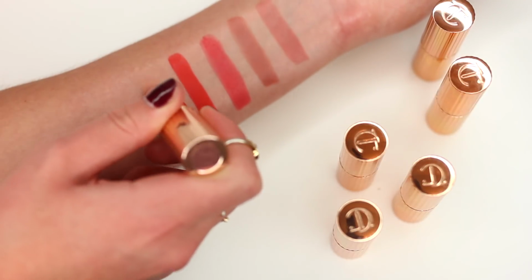But for some reason, this one settles into every single line in my lip. It collects weirdly, it doesn't wear well. And it's not just the fact that it's a light lipstick. I swear, there's something different about this formula. This is just not like the others. It's not the same, so I would not recommend this personally.